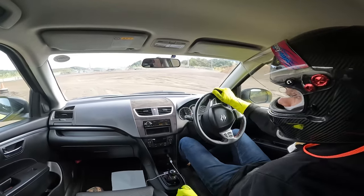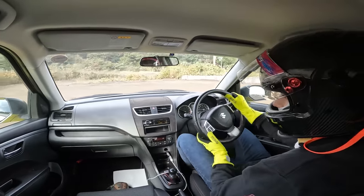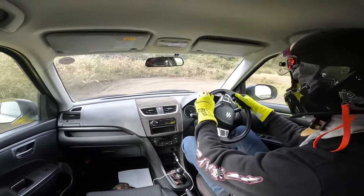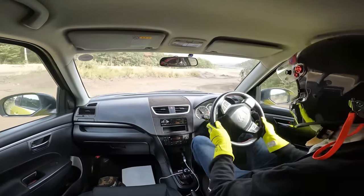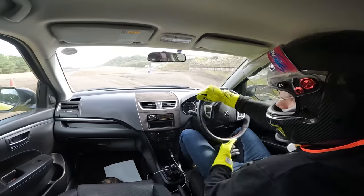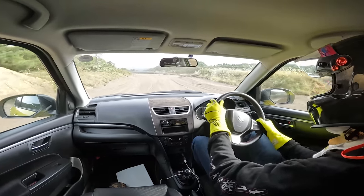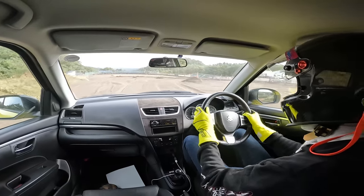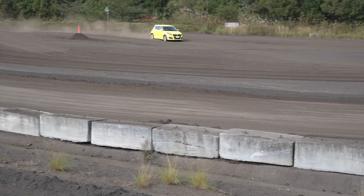So good. What a foot brake. Not bad, not bad. Oh God.